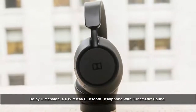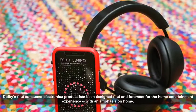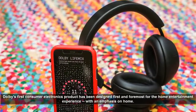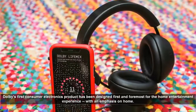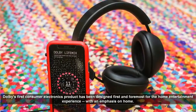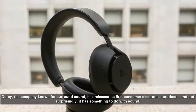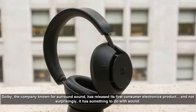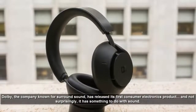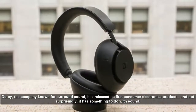Dolby Dimension is a wireless Bluetooth headphone with cinematic sound. Dolby's first consumer electronic product has been designed first and foremost for the home entertainment experience, with an emphasis on home. Dolby, the company known for surround sound, has released its first consumer electronics product. And not surprisingly, it has something to do with sound.